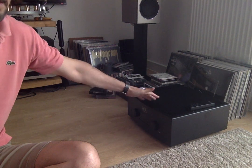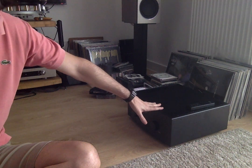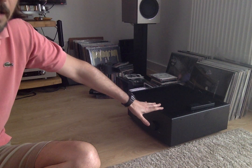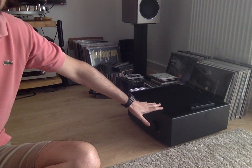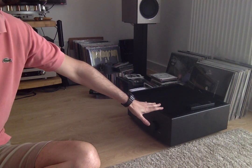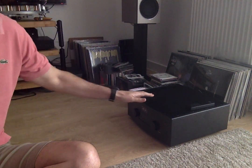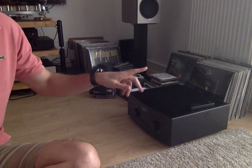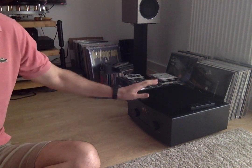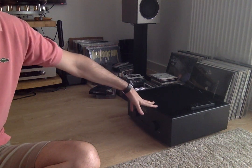One of the specs that is quite important for this amp is that it has a high damping factor. The advertised number is 4,000, but this is measured at 1 kilohertz, so don't take it as gospel. I've seen graphs that plot out the damping factor across frequencies, and in the lower range of frequencies it's not 4,000.